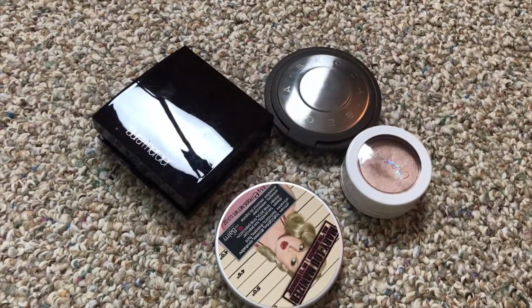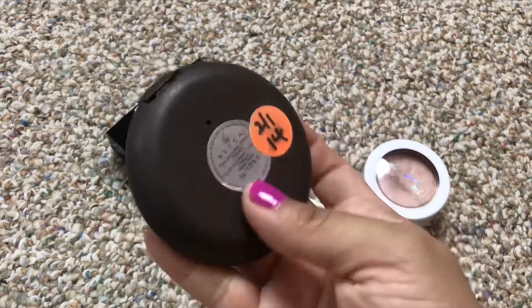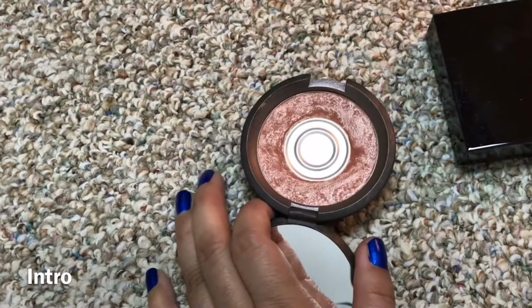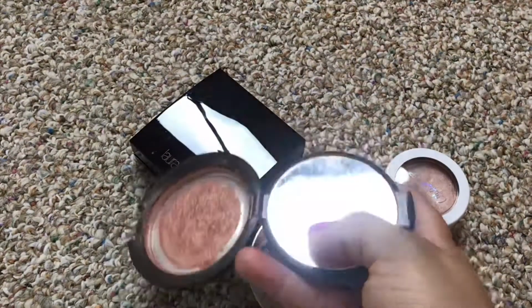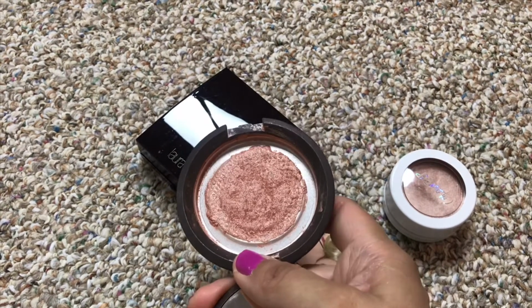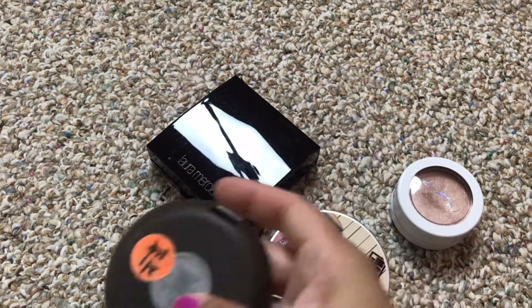Okay, so now moving on to highlighters. The product I have used the most is this Becca highlighter in rose gold, and this is in one of my palettes and one of my projects. And spoiler alert, this is what it's looking like right now. I had to repress it, but this should hopefully be done by the next update. So I've been working solely on this one.